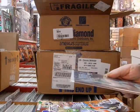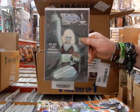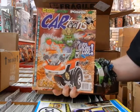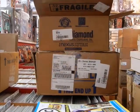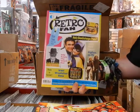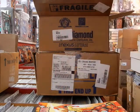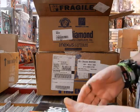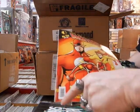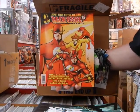Here's Tarot Witch of the Black Rose, number 129. This is a cosplay photo cover. Mr. Loss will be happy with that. Had somebody in the other day just buying an issue of cartoons, and this is issue number 35. Good to go. Retro Fan number 14. Got Batman and Batgirl, and I think the Batpole is going to be involved with that. She's going to show him which one Robin slides down. Back issue number 126. This is a sketched cover by the late Mike Wieringo. Very, very sad loss when Mike passed away.